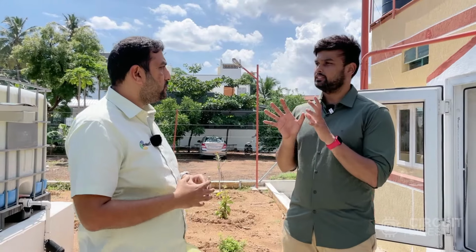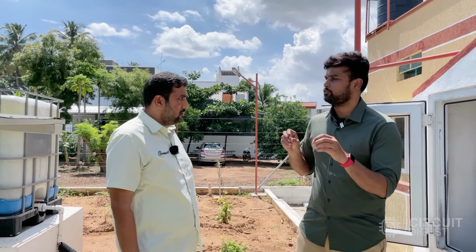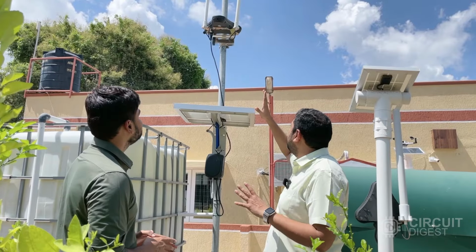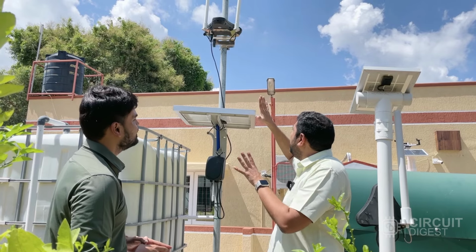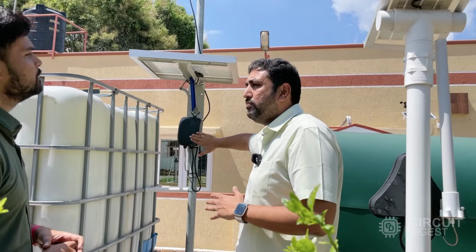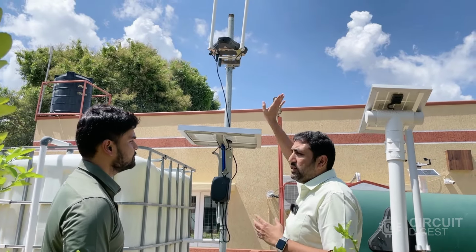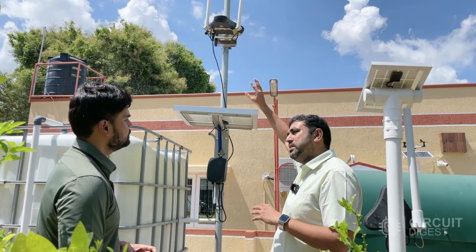So when we say a smart farm, what are the sensors and actuators that will be present in the farm? What sensors have you installed over here? I will give you more explanation from the master controller. This is the master controller which we have designed newly. It is completely equipped with solar power, along with an add-on battery backup and an inbuilt battery. If there is no sun for the next 3 days, if it is cloudy, it will work for 96 hours. It is equipped with GSM as well as Wi-Fi.